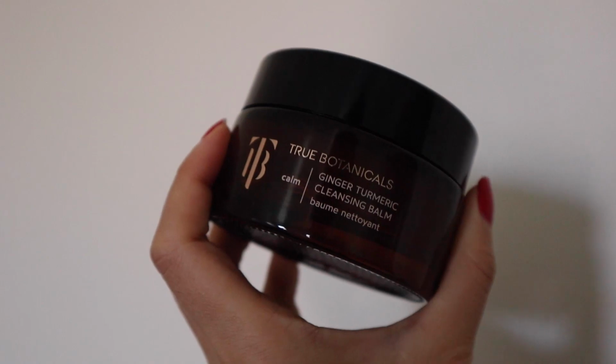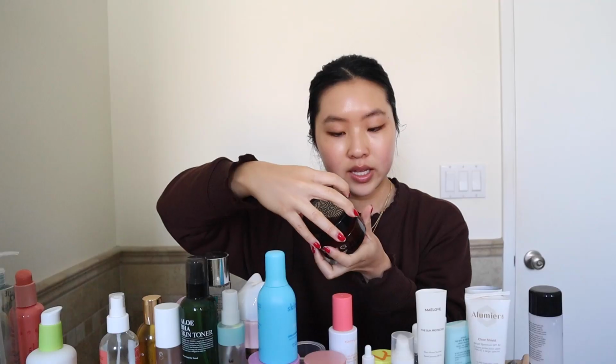This one isn't quite an empty, but it's basically empty. This is the True Botanicals Cleansing Balm, their ginger turmeric one. In the beginning, I did not like this one. I thought I was gonna pass out from the scent, but gradually, after about maybe a week of using it, I started really liking it. And then I started seeing what the hype was about True Botanicals.